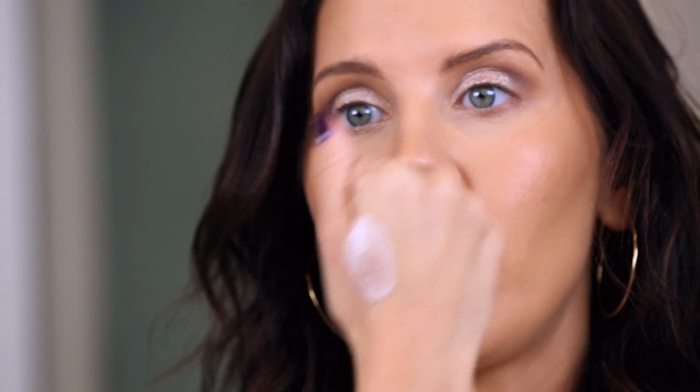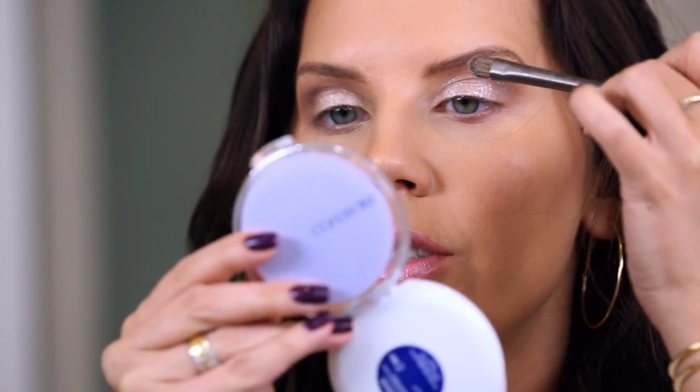Okay, so with a little, do you see that? With a little bit of Fix Plus, it definitely turns into a cream extremely easily. But if you wiggle a brush around too much in these really metallic shades, you're going to create a mess. This is very much a pressed pigment, and if you wiggle it too much around, it turns into a crumbly pigment instead of a pressed shadow.